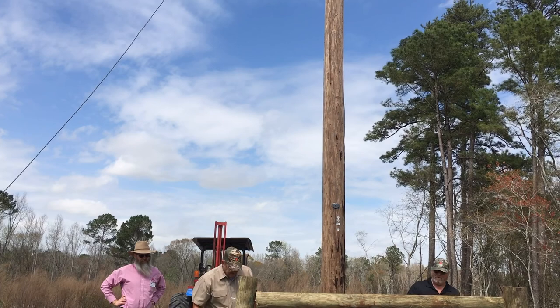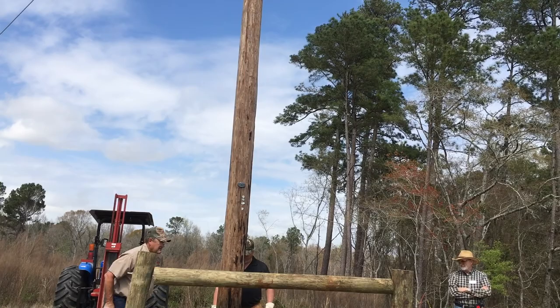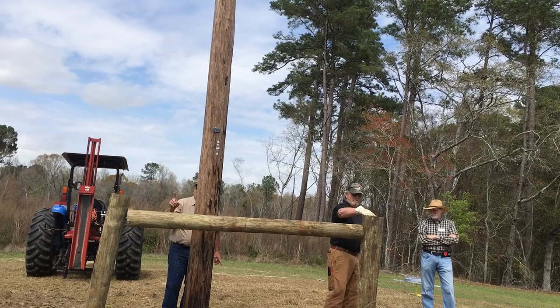We're going to put in the brace wire. As he was saying a while ago, there's only one right way to put the brace wire in, and that's from the top of the brace post to the bottom of the end post.